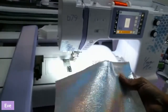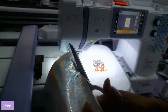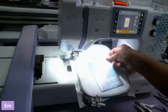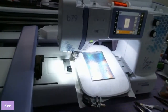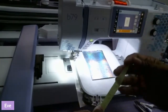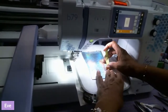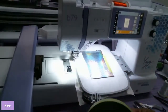Okay. So let me cut a piece. And I found this at Joann's Fabrics. It was on a great big roll back there, near the vinyl, clear vinyl. It was actually right up under the clear vinyl. So if you go to Joann's, that's where I got this from, if you're interested in it.